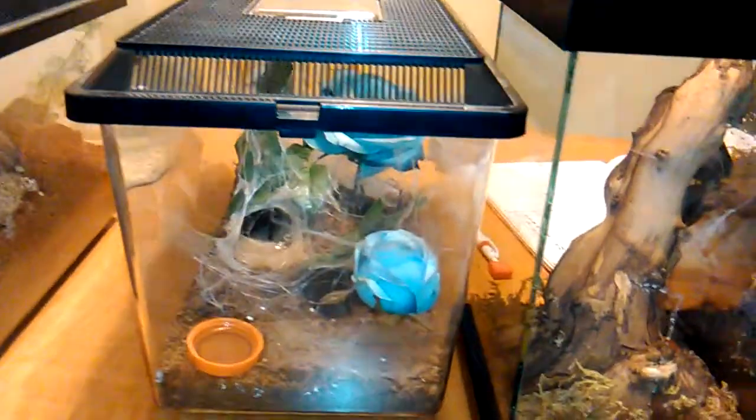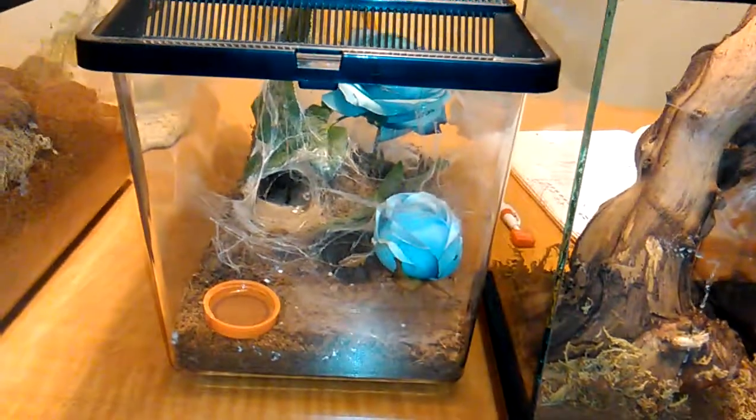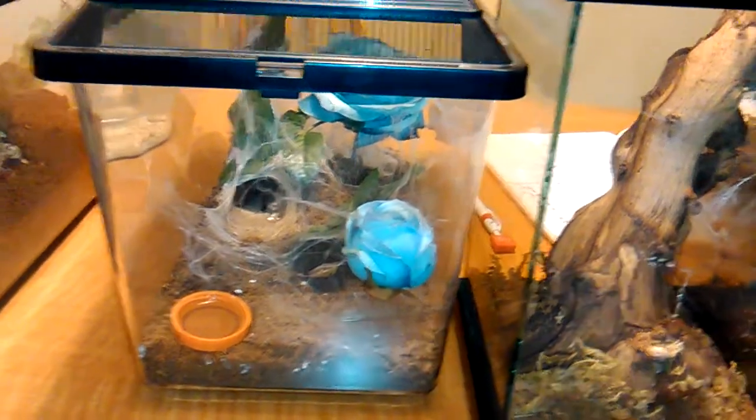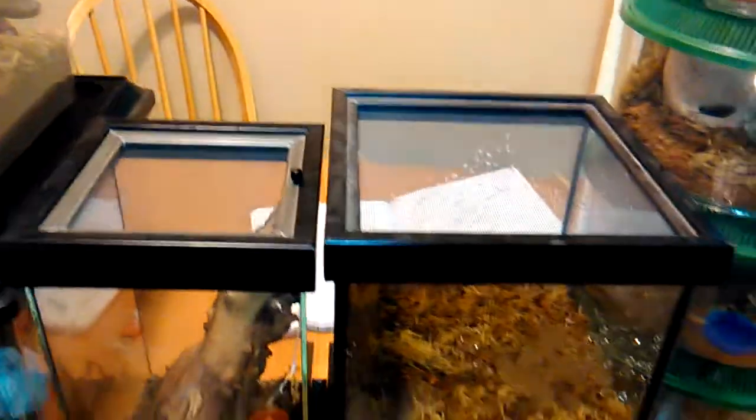Let me show a little light from the top so you can see some of the webbing, you guys. It's a great, great webbing species. Beautiful tunnel systems. They look good. And then no feed for her. I tried earlier, wouldn't take the cricket.